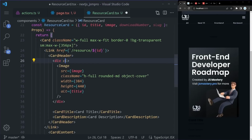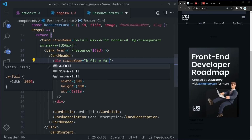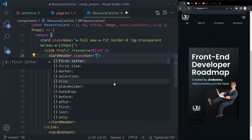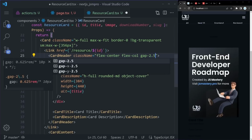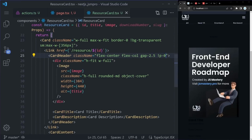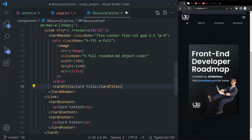This div can have a class name equal to h-fit and w-full. Later on, this is going to help us position this image within the card container. That can have a class name equal to flex-center, flex-col, gap-2.5, and important padding 0. Now, immediately below this div containing the image, we can render the card title.